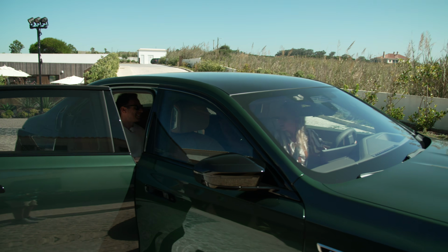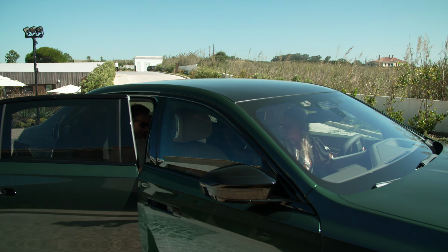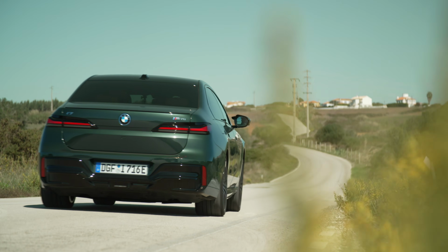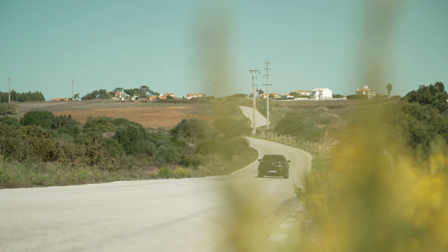Hello, Joanna. Hi, Horatio. Thanks for picking me up. Thank you for coming. Beautiful car, spectacular color. I believe it's called Aurora Diamond Green, right? Yes, it is. So what do you have here? The BMW i7 M70, which is the most powerful electric BMW today, right? Exactly. So tell me about this car. Is it all about driving, all about sitting in the back seat? What do you think? Well, Horatio, actually it's both.